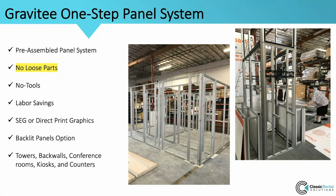And then there are backlit options. For Gravitee, I always say it's actually best to just do individual backlit panels, because from one panel to the other you would have a little bit of shadowing. But on conference rooms or towers, it works out great if you just want to do one backlit panel or some accent panels with some separation. If you ever want to do a completely backlit whole wall, I would definitely go with our Lightboxes. And again, we can connect our Gravitee system to our Lightboxes, which works out really well. So it's great for towers, back walls, conference rooms, kiosks, and counters.